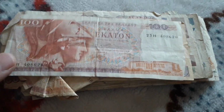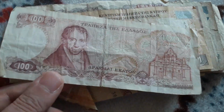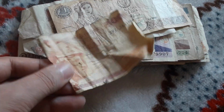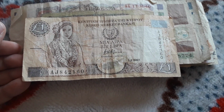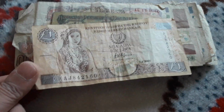We have here the common 100 drachma. I have many drachmas. And another 100 drachma, but it has seen better days, I think. Of course, I will resell. The beautiful £1 from Cyprus, pre-Euro, year 2001. I collect all of the Cypriot banknotes, so this will go straight to my European banknote collection.